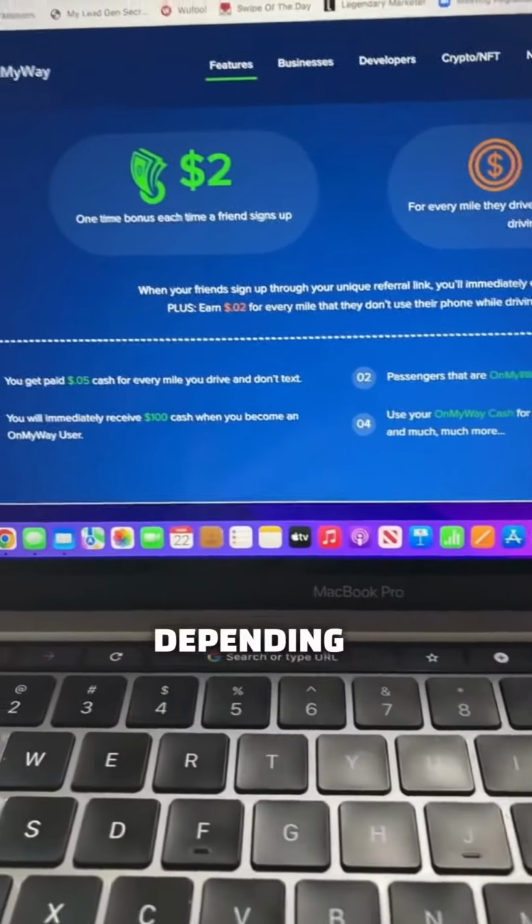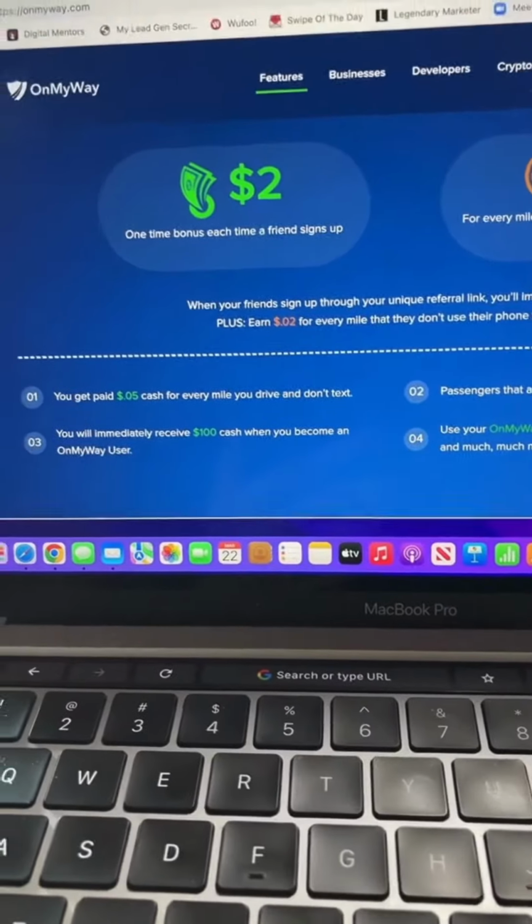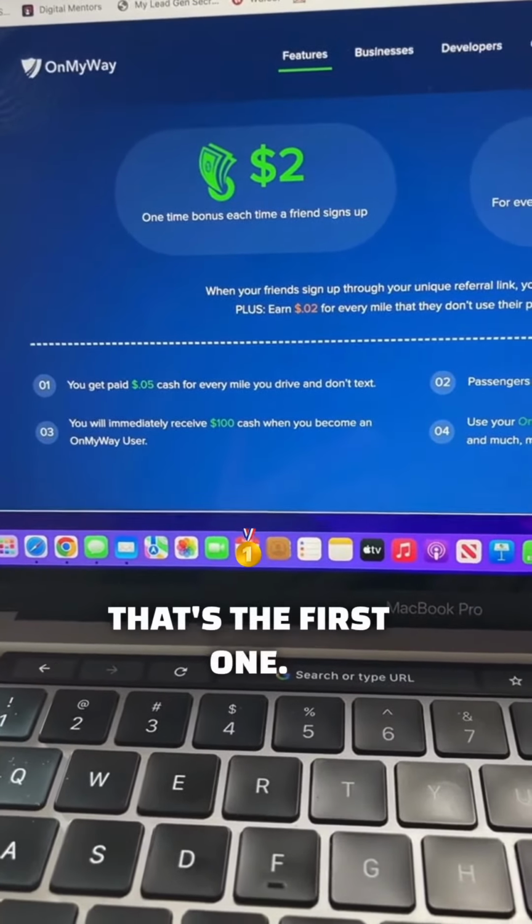Depending on if you've got an Android or iPhone, you can download the app on your phone and try this out. That's the first one.